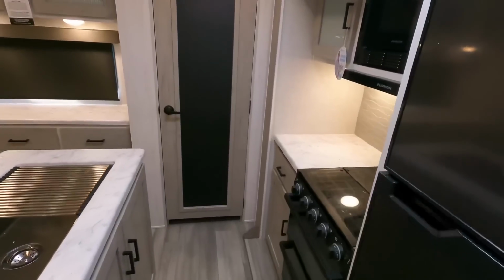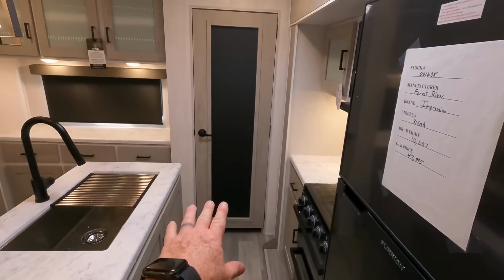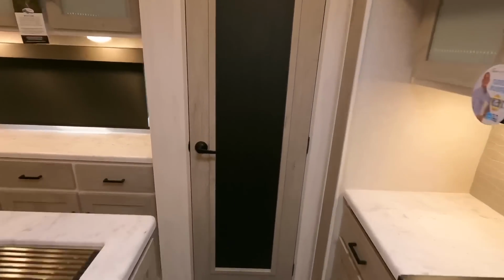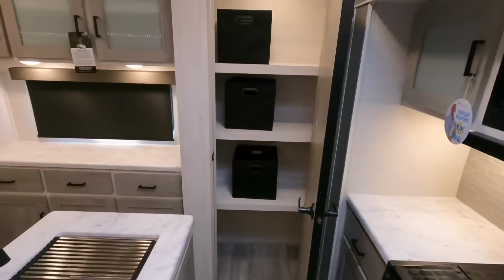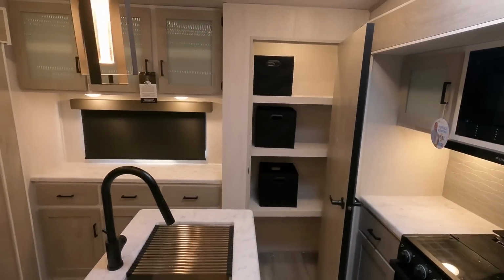Check out the pantry located on the back of the unit. They're giving you chalkboard paint all the way from the ground all the way up. Maybe you can make a big list for all the different stuff you have to do throughout the day, with a motion detector light, which just came on there.